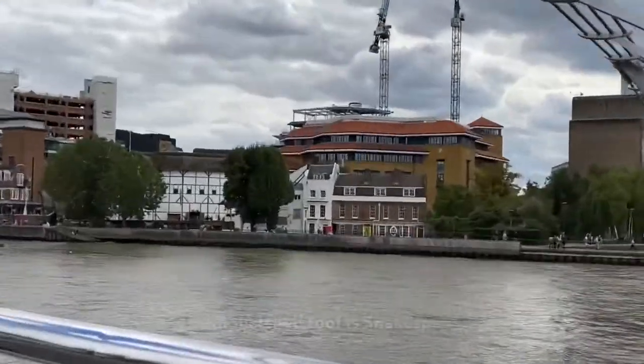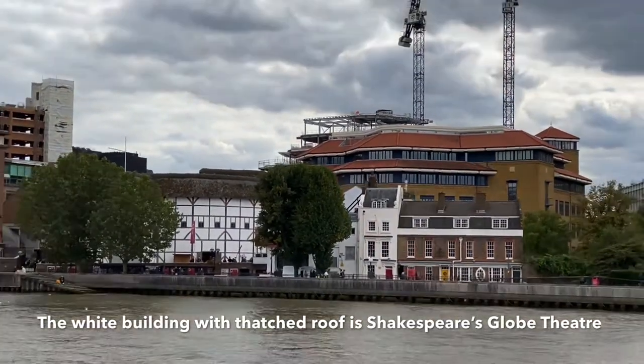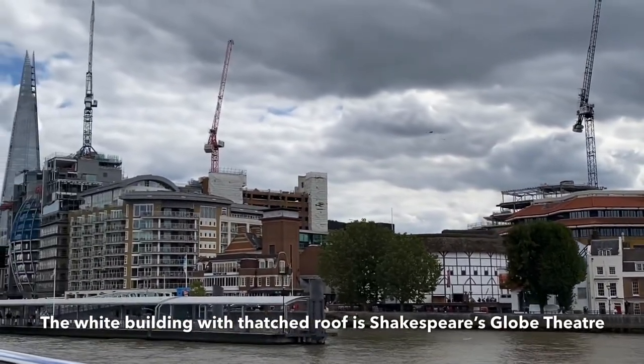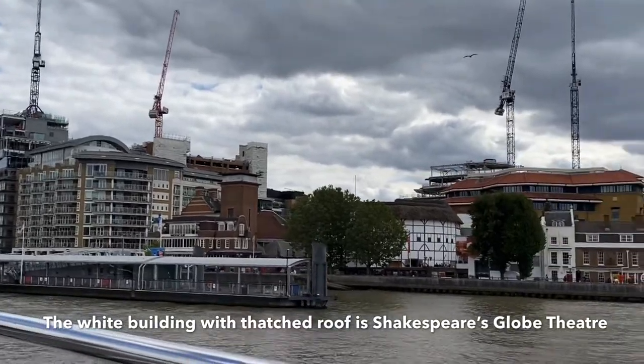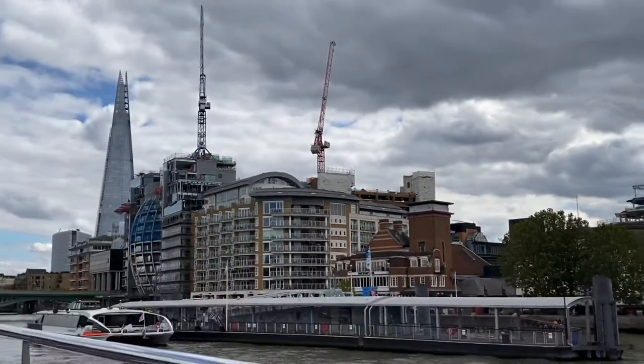The builder needed a special firm to install an authentic thatched roof made of dried sedge and hazel. Thatched roofs have been illegal in London since the Great Fire. In fact, the original Globe Theatre burned down during a performance when a cannon was fired as a sound effect.